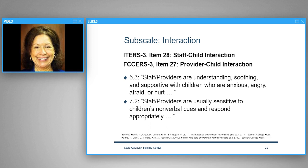Indicator 7.2 requires caregivers to be sensitive to a child's nonverbal cues and to respond appropriately. This includes that caregivers notice when children are distressed, sad, or angry, and respond by offering appropriate support. As we've mentioned frequently in this webinar, because of the deep relationship that a primary caregiver has with the children in his or her group, the caregiver is better able to understand the children's needs and to provide children with appropriate support.